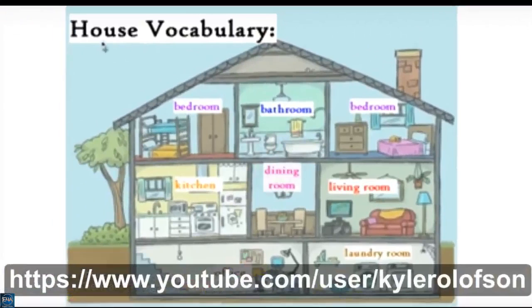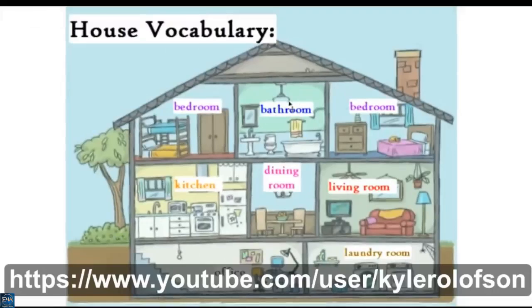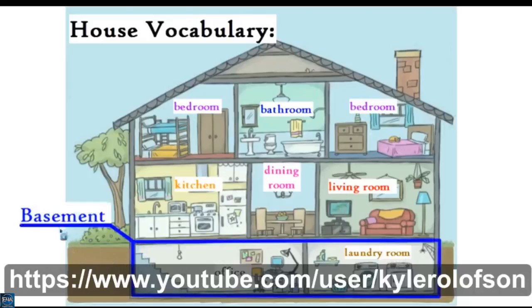First, we need to talk about house vocabulary. For example, in the house, we have a bedroom, a bathroom, another bedroom, a kitchen, a dining room, and a living room. Also, an office and a laundry room. Now, also in the house, we have the basement. The basement is the bottom part, below, under the surface, under the ground.